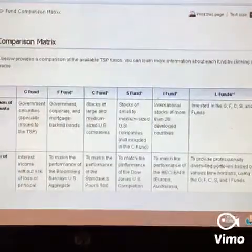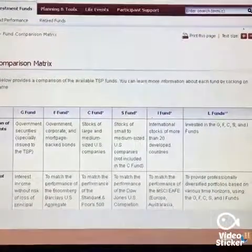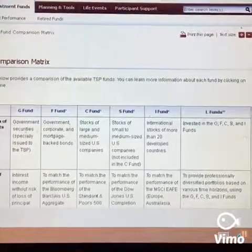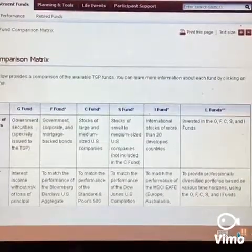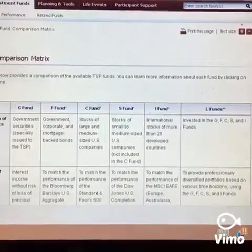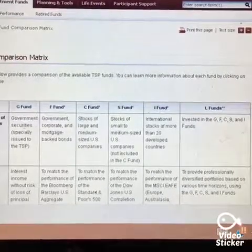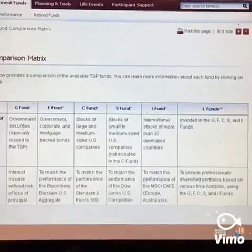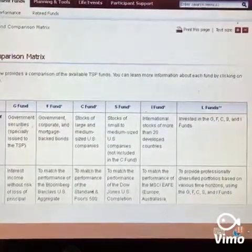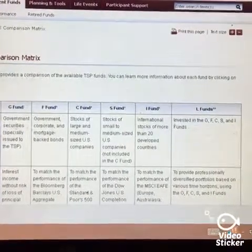Okay, guys, I managed to flip the screen around here. So if you can see what I'm looking at, we got the G fund, the F fund, the C fund, the S fund, the I fund, and the L fund. When you open up a Thrift Savings Plan, it defaults into the G fund, which is the most secured fund. It averages about 2% each year, which isn't much. It is the absolute safest fund, and it doesn't move. It's not volatile at all.